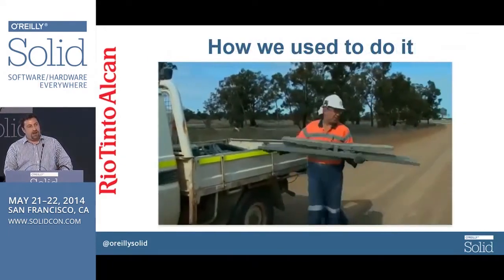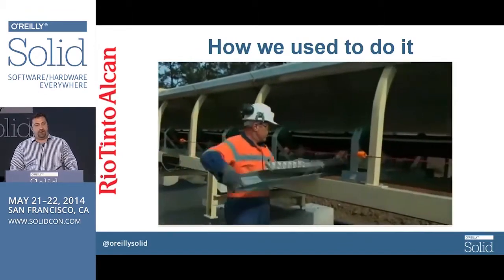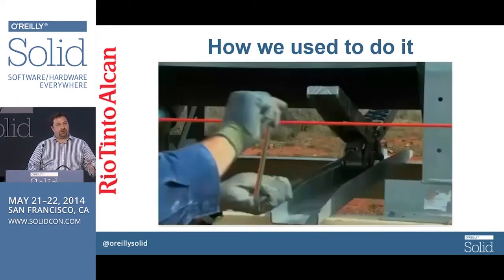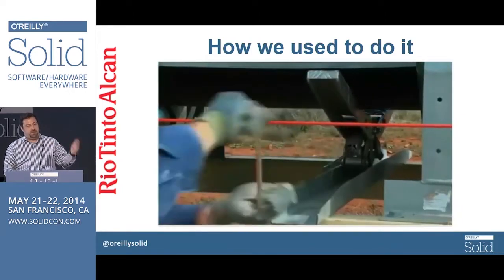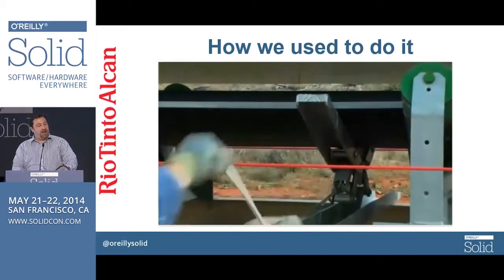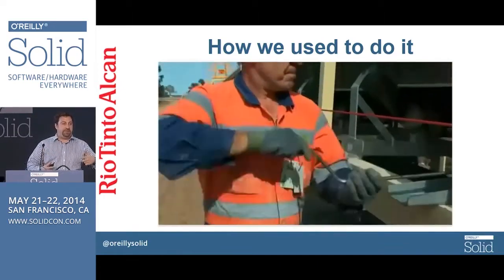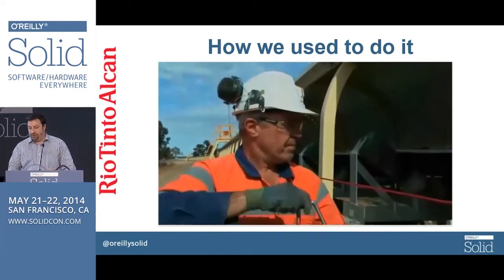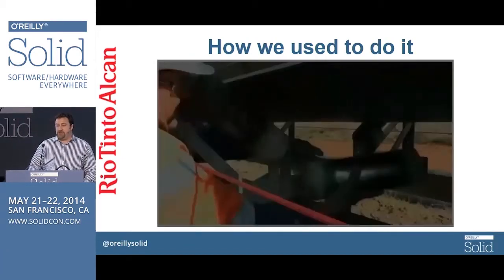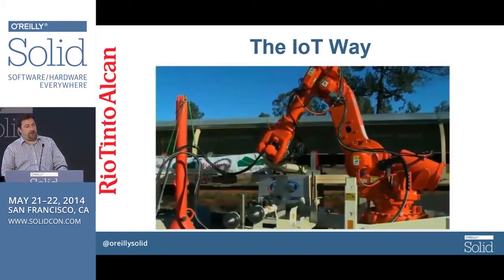Because this is how normally you would replace one of those spinning wheels. The guy has to come through with the jack, and you'll notice the conveyor here is stopped due to worker safety reasons, right? You don't want this speeding conveyor going on while this guy is working. He jacks it up and manually pulls out the offending pin and then replaces it. We won't go through the whole video, but you can see it's a very manual, intensive process. It's slow. We just this year deployed a new robotic method of doing this.